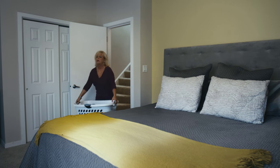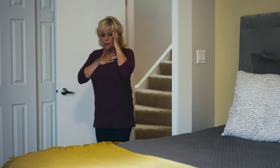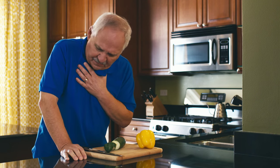When you feel short of breath, belly breathing helps get more oxygen into your lungs and calms you down so you can better control your breath.